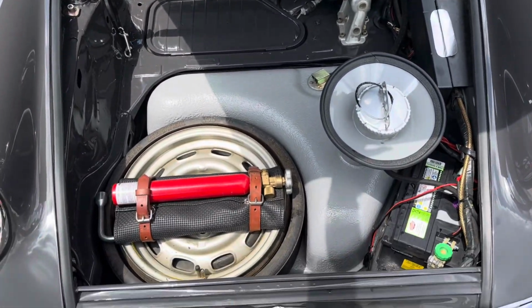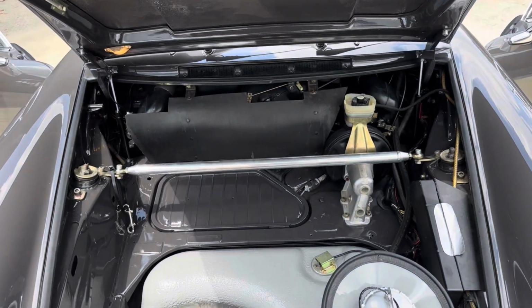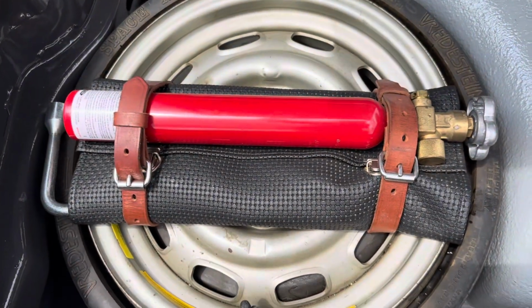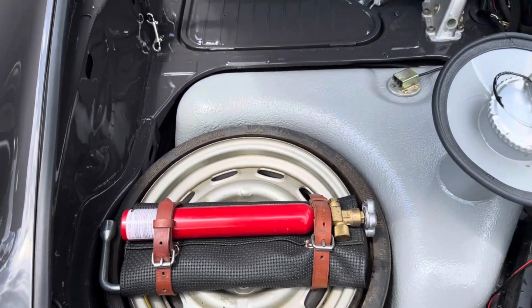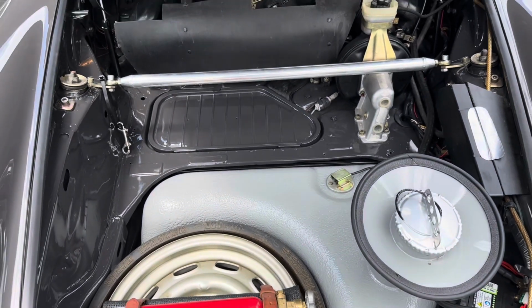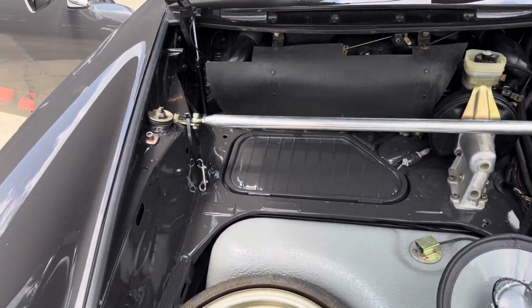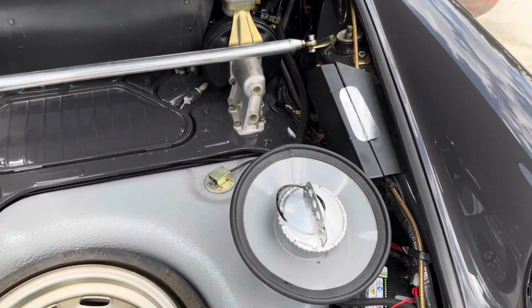Underneath the front, it's also beautiful here. It has the correct tools for 73 RSR, together with a fire extinguisher and this filler with the extended tank is also very, very cool. All the plating on the car looks great.